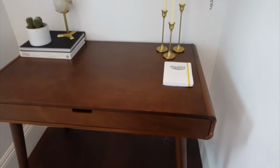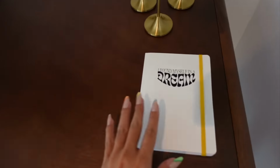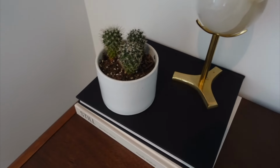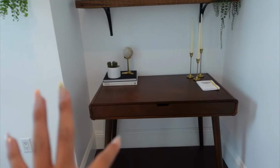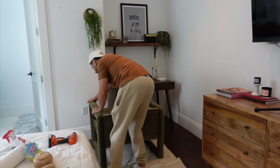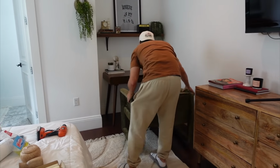Then we got the desk and then candles from Wayfair. Got this notebook in PR. I thought it was just perfect dreamy vibe for the room. And then I just put some stuff over here. I may play with it a little bit more, but this is the gist. It is time for the chair reveal.